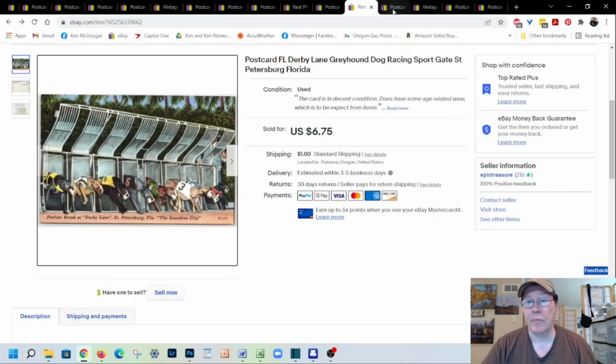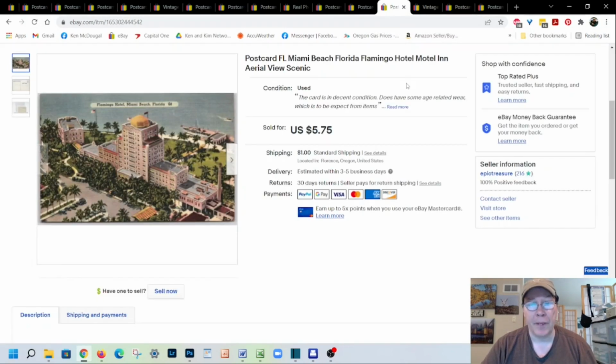Okay, now moving right along, got a few more here. Here's one of an aerial view. Aerial views are very popular. This is Miami Beach, Florida, Flamingo Hotel. Somebody might have stayed at this hotel. They might have worked there. They might have owned this hotel. Who knows? These kind of things create memories for people.